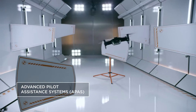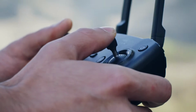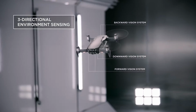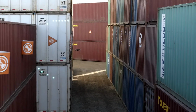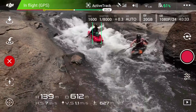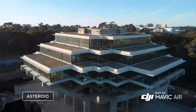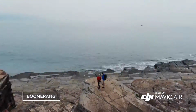The new APAS system allows the Mavic Air to detect obstructions in real time and fly around them without stopping. Multiple environment sensing cameras ensure the safety of the Mavic Air while flying. With front and back obstacle avoidance sensors, the Mavic Air sees more obstructions faster. Active Track now allows multiple object detection, which means more flexibility for object tracking. Quick shot modes like Asteroid and Boomerang get you professional camera moves automatically.